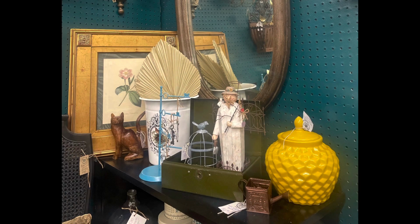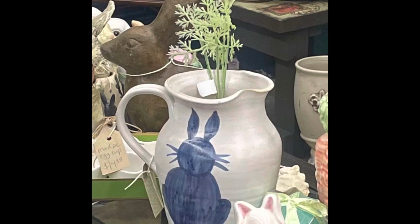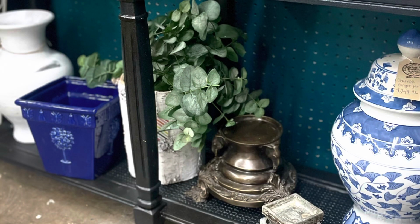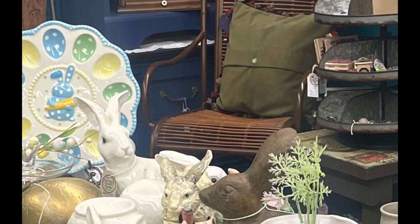This yellow urn with a lid, sold for $14.99. I got it from Goodwill for around $3. And this is the other candle holder that was not broken, sold for $14.99. This bunny pitcher got for free, sold for $14.99. A planter sold for $14.99. This tall candle holder sold for $14.99. A mud pie egg tray sold for $14.99.